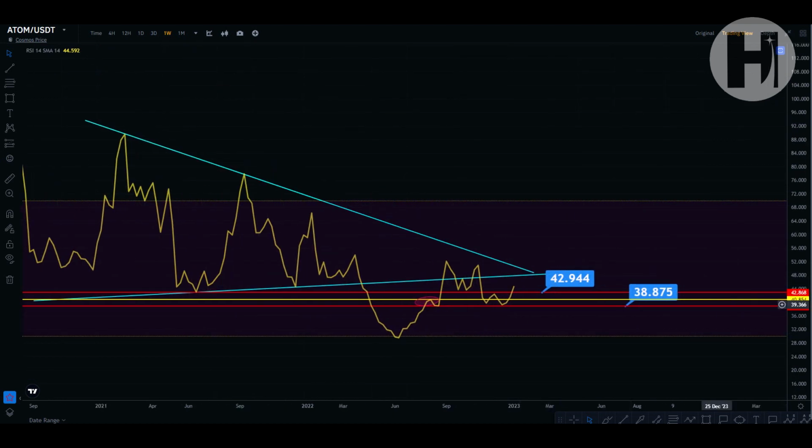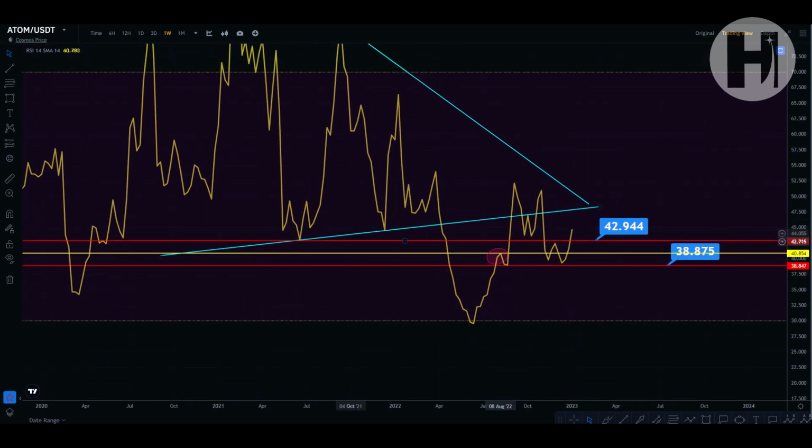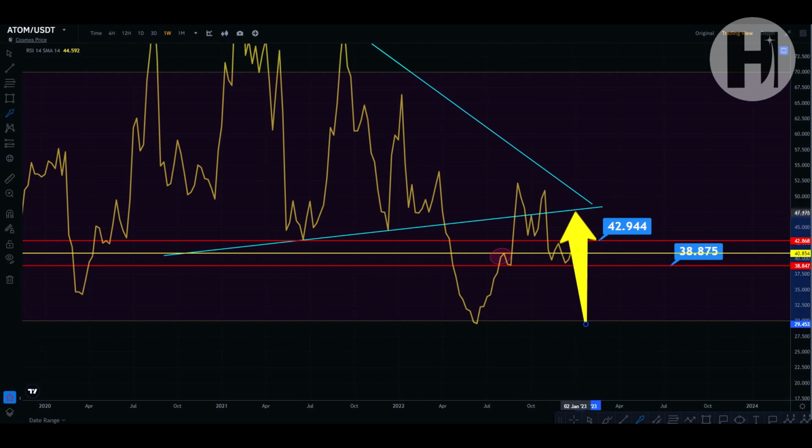And on the weekly RSI here, we're looking to retest the light blue resistance trend line that we have retested once in June, once in December, and once in October. So potentially that's going to be where we might take some profits and buy back in lower at these levels. So that has been it for Cosmos Atom.